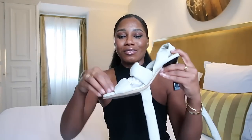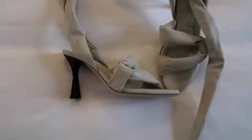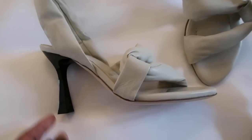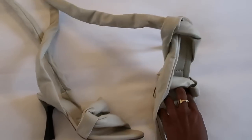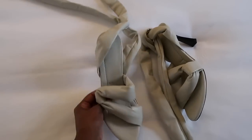It is very French, but when I saw these, I had to get them, and this is the only pair of shoes I bought while here in Paris, and it is these stunning sandals. So these are a cream sandal, and they have that poofy aspect. I love that the heel is black and shiny. It's a nice contrast. And then we have these straps here, which are also kind of poofy. You guys know that poofiness is in. And it just wraps up around your ankle and you tie it. And I just think they're so chic and fun.